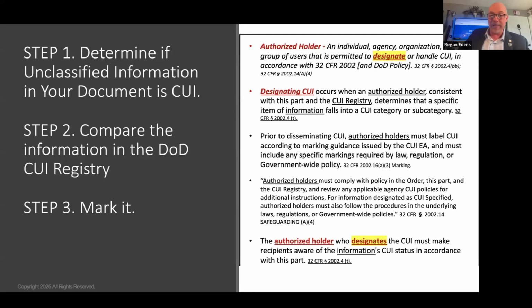And then, of course, it says that we must comply with the CUI policy. Why do we do that? Because we have to apply the applicable CUI policies provided by the agency for additional instructions. And the authorized holder who designates the CUI, and that's what we're doing here, must make the recipients aware of the information's status in accordance with this part. How do we do that? When we designate CUI, we don't just say, hey, this is CUI, this is CTI, and this is export controlled. We have to label it and mark it. That's how we make recipients aware of the requirements.